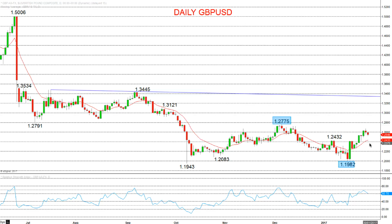We're taking a look at both the pound and the euro versus the US dollar, both posing upside risk going through into late January and on into early February.